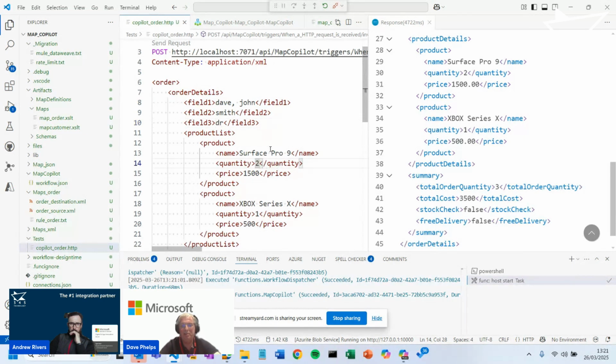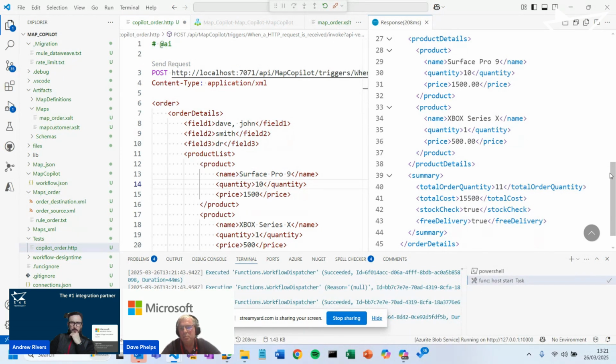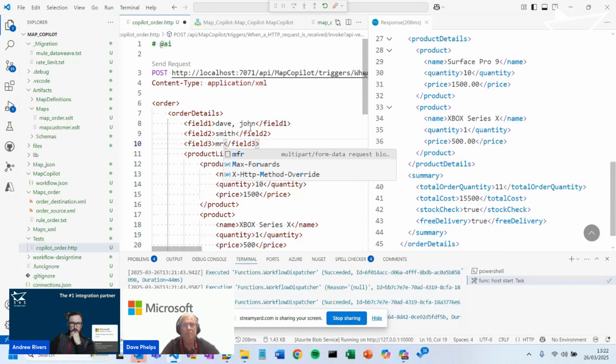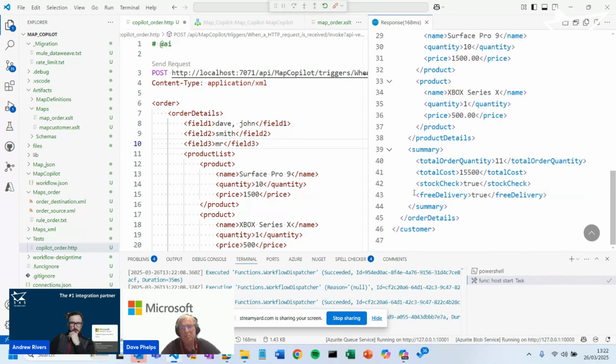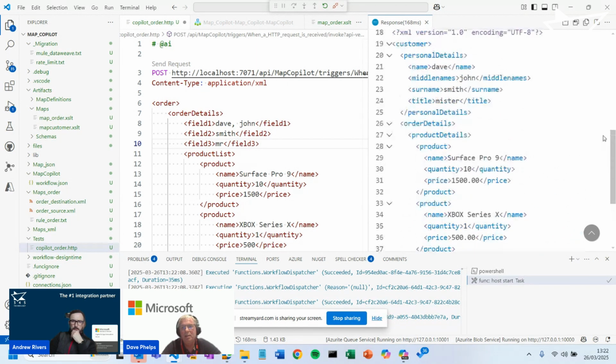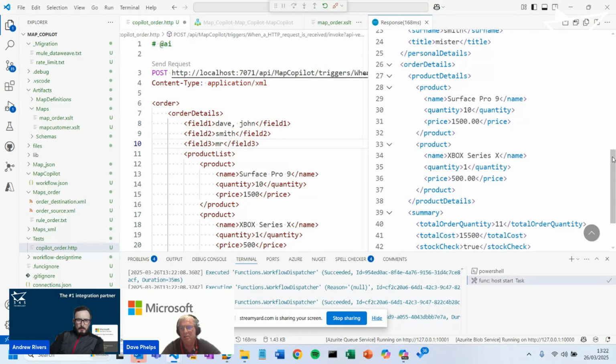So if I were to increase the order quantity here to 10, send that again, we can now see that the total cost is 15,500. We've got stock check true and free delivery true, because the free delivery is anything over 5,000. And I can change that to MR, send that again, and hopefully that's changed to Mr. So this is a really, really nice, easy way of being able to do mapping. And this would work with JSON as well, because XSLT3 supports JSON. So I'm using XML here, but it doesn't need to be.